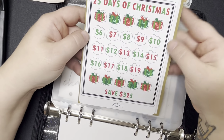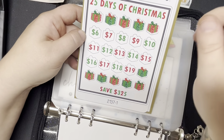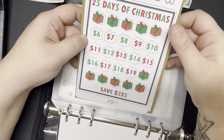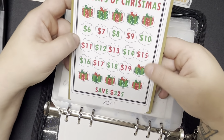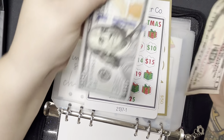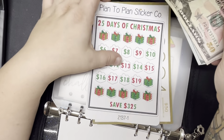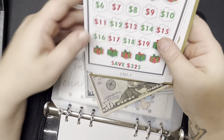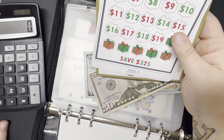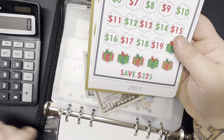Okay, so now there's more stickers put on here than what we had. I went ahead and added some. So we have $150 covered up already. So there is my $150. All right, and let's see. What can we do for next week? This is going to save us $325 when we're done.